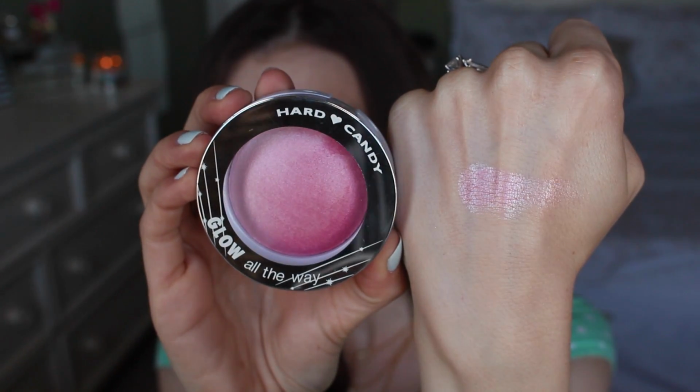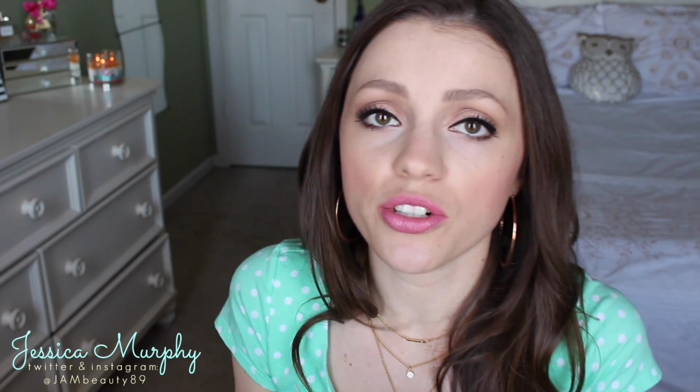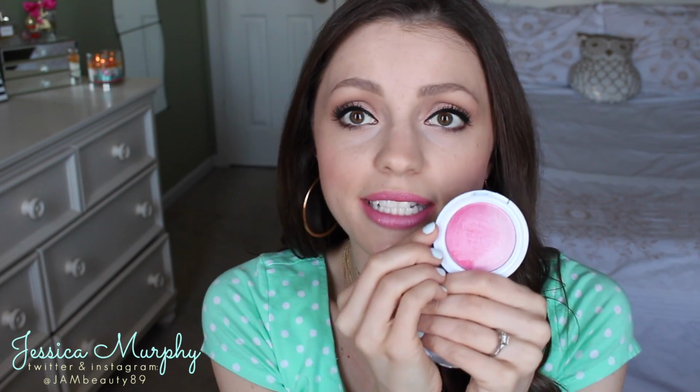The other Hard Candy product I wanted to mention, which is part of number 3, is their Ombre Baked Blush in Punch. There's two different shades. There's Punch, and then there's another one, I think it's called Sunburst, and that one's a little bit deeper or brighter. I don't remember. But this one I like the best because it was a lighter pink, and that's usually what I gravitate towards. I'm wearing it today.